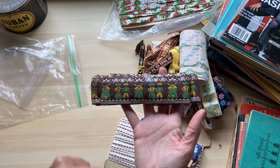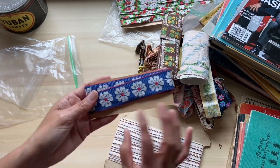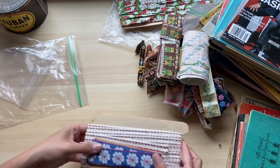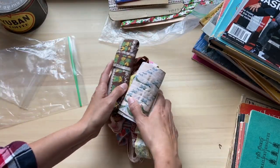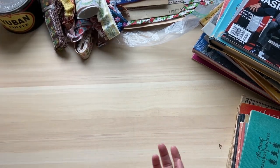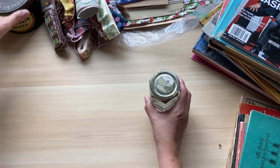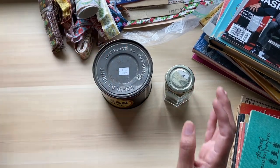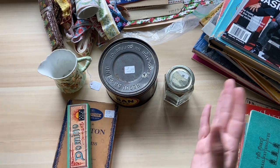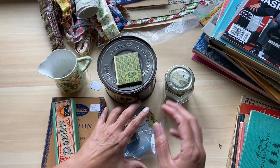I love this. This is actually one of the first ones I grabbed. It's just like little people and windmills. That's so cute. And then these beautiful large flowers. So that is the trim I got. And truly estate sales are the best way to find trim. Also on Etsy and eBay, but you're really going to have to pay for it because people factor in a lot of different things into their prices, which I totally validate. It does take a lot of time. There's a lot of driving involved with estate sale shopping and yard saling.